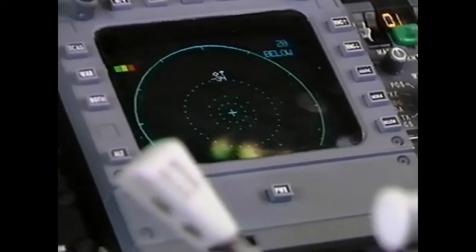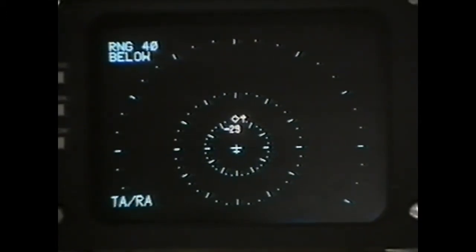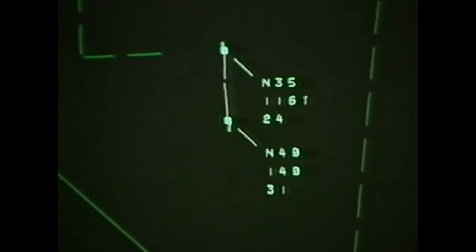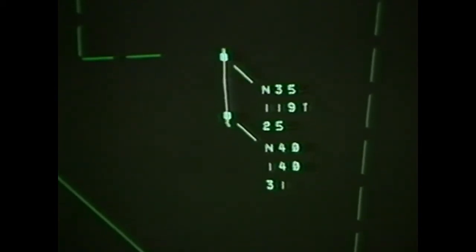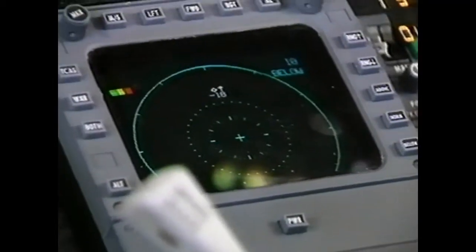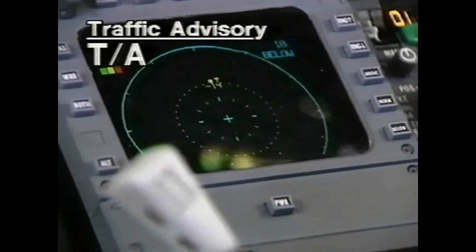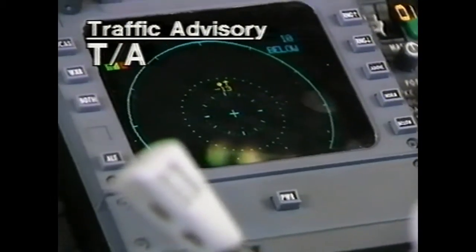From the open diamond and tag, the climb rate in excess of 500 feet per minute can be clearly seen. This is how it looks on the pilot's TCAS-2 display screen, and this is how it looks on the controller's radar screen. The King Air, call sign November 35, can be clearly seen climbing towards the 727, call sign November 40. Traffic. Now at a distance of 5 nautical miles and 1,500 feet below, and with the intruder's climb rate still greater than 500 feet per minute, a traffic advisory is given.